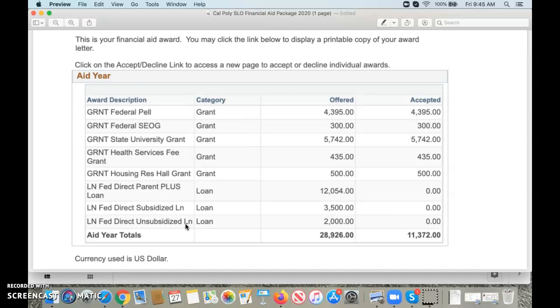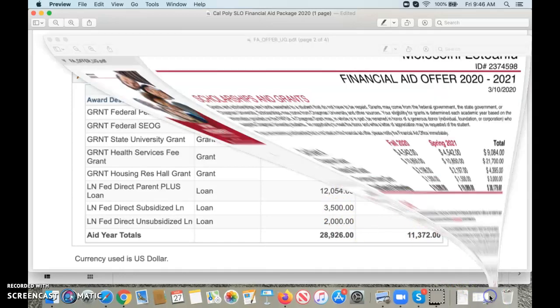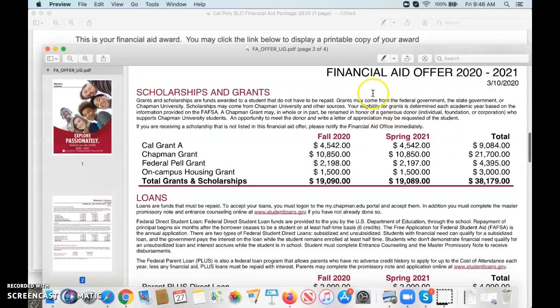One thing you need to understand is that just because loans are offered, let me repeat myself, just because loans are offered does not mean that you have to accept them. Okay, I want to repeat that. Just because a school offers a loan does not mean that you have to accept them. Okay, so we'll come back to this package in a second, but I want to show you another package from Chapman.